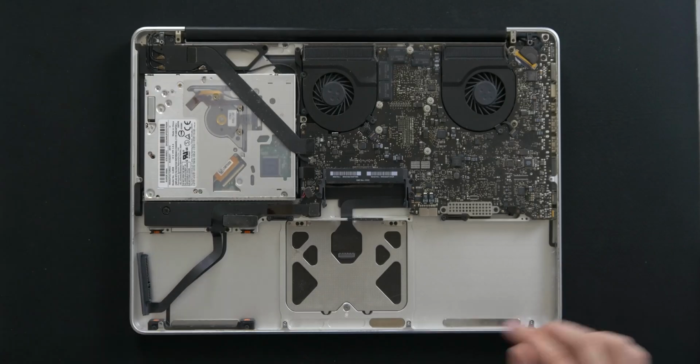screen alone. So what I'm going to do is take the screen off of this computer right here, and I'm going to put it onto this one over here. So let's go ahead and do that now.